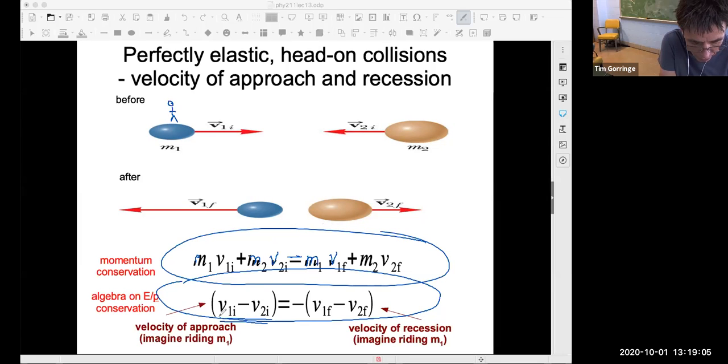So that's the velocity of approach. I'm riding on the blue ball again as it moves away from the collision, and I see the ivory ball receding from me, and its recession is this guy here. Now, one of them has a plus sign, one of them has a minus sign. That's because here they're approaching one another on the left, here they're receding from one another on the right. It's just a relationship between the velocity of approach and the velocity of recession. And so that's actually a handier pair of equations to use in solving these collisions than the original equations of kinetic energy and momentum conservation.